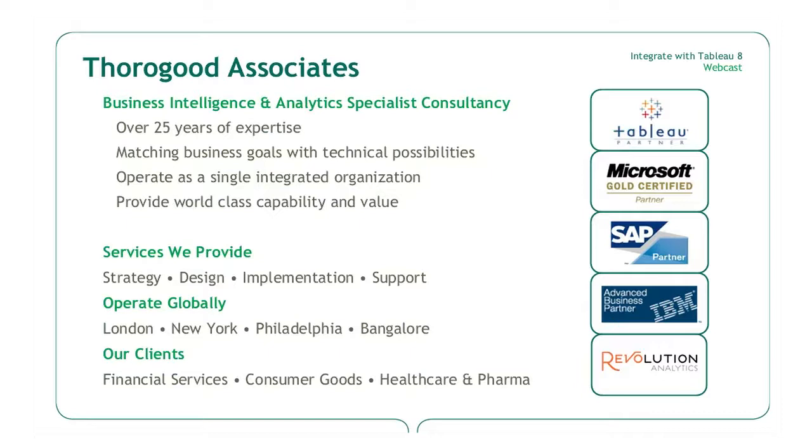Of particular interest to this webcast among these partners is Revolution Analytics, which scales the use of R to an enterprise level. Revolution Analytics was recently acquired by Microsoft, another one of our partners. For a complete listing of our partners, you can visit our website.